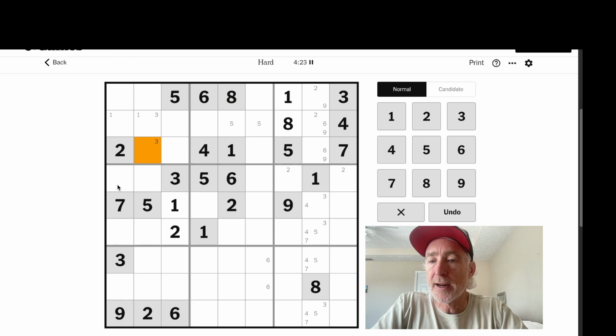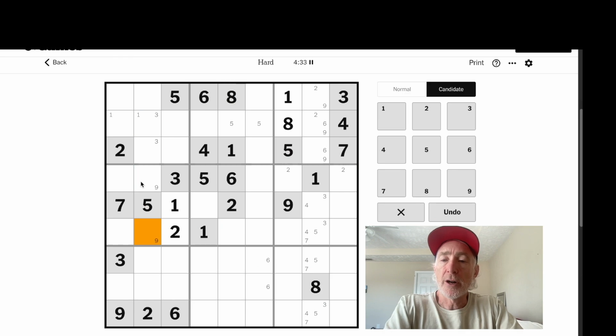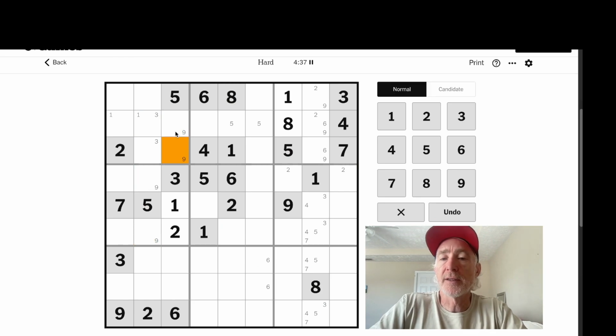But 9 and 9, or just this 9 looks up here. This 9 looks across, but it doesn't matter because these two cells are filled. But we can mark 9 in one of those two cells, and then we can mark 9 in one of these two cells.